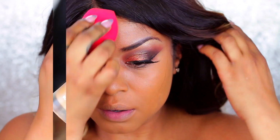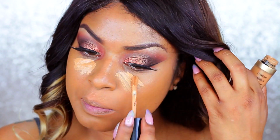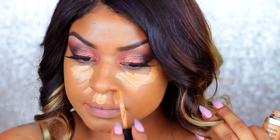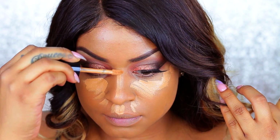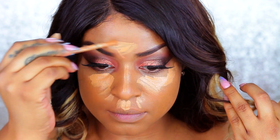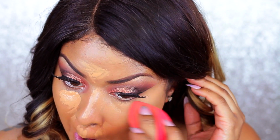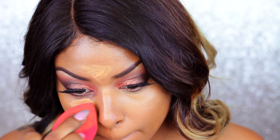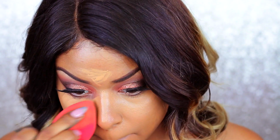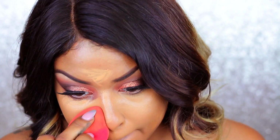I'm going to go ahead and conceal using the Too Faced Born This Way Multi-Sculpting Concealer in the color Warm Honey. I love this concealer. You guys know I used to love that Tarte Shape Tape Concealer, and I still like it. I just love this a lot more underneath my eyes, especially because I have crow's feet, and it does what the Tarte does, but better. So yeah, we've been getting serious.